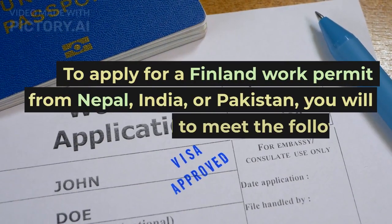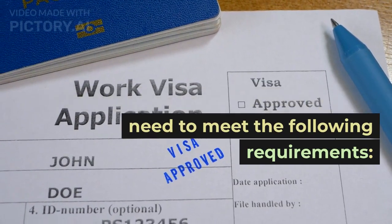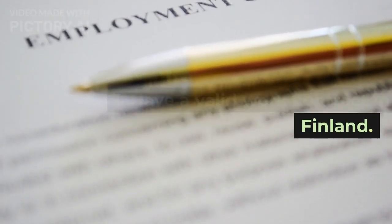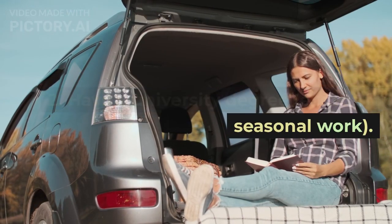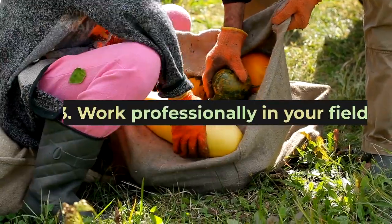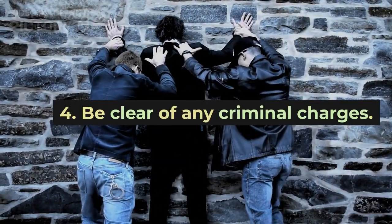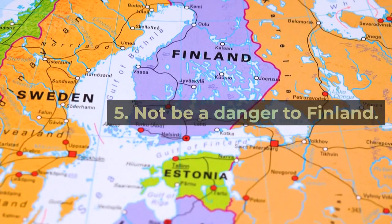To apply for a Finland work permit from Nepal, India, or Pakistan, you will need to meet the following requirements. 1. Have a valid work contract in Finland. 2. Have a university degree, except for seasonal work. 3. Work professionally in your field. 4. Be clear of any criminal charges. 5. Not be a danger to Finland.